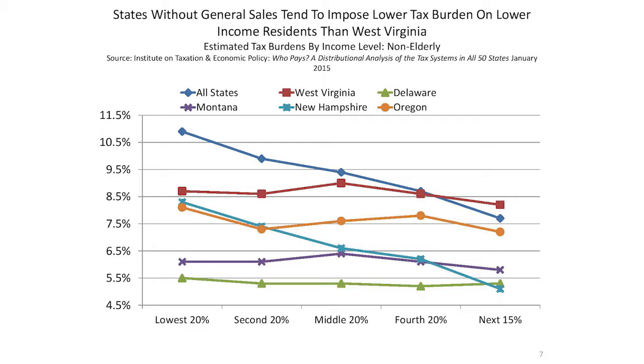Well, this week is a look at the tax burden for states that do not have a sales tax versus West Virginia. And for the most part, based on the way the Institute for Taxation and Economic Policy measures tax incidence, the states without a sales tax tend to have lower tax liability across the board on households than states with sales tax. Although for West Virginia, it's very close to a couple of the other states at 8.5% for the lowest 20%, and somewhere around 8.5% for the second lowest 20%. And then the top line is the all-state average for all states, the top blue line.